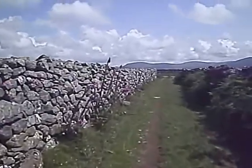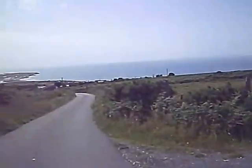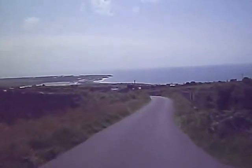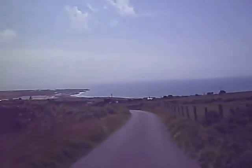I'll go through this gate and then turn right. Okay, I'll go down this lane for 100 yards and then turn left onto another tarmac road initially. And over there is Shell Island and Pensarm Harbour.